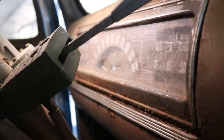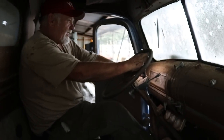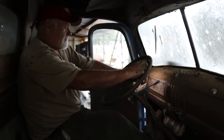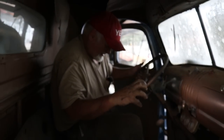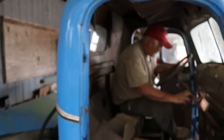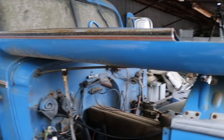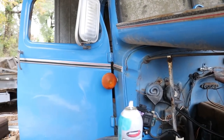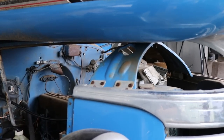Have you tried those headlights again? I still got them on, Hank. Oh. I'm dimming them. No, we've only got one light working. What about blinker? Okay. No. No. All right, I'm gonna put it in neutral and fire that thing up, man.